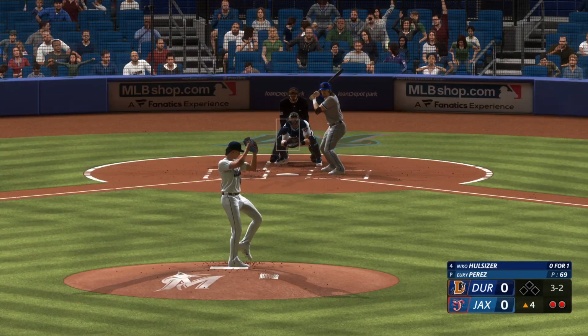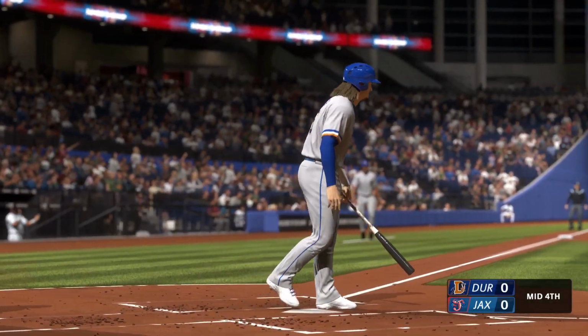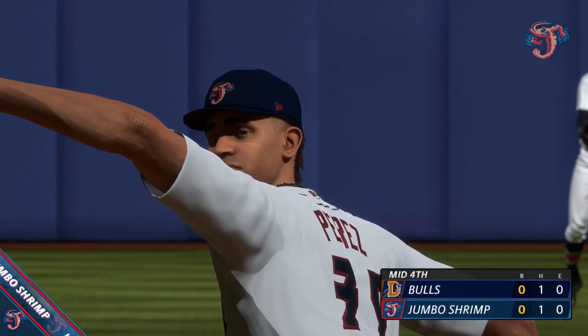And he deals. Swing and a miss, and he struck him out. The big righty strikes out the side. On to the bottom of the 4th now, still with no score.